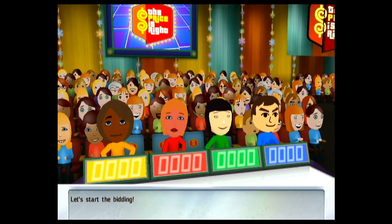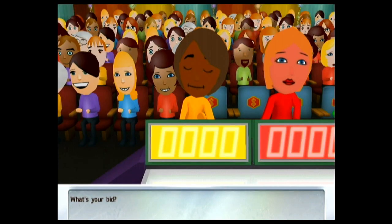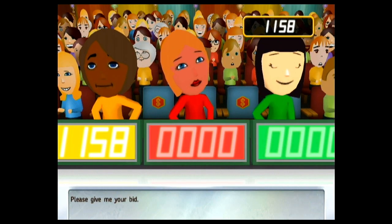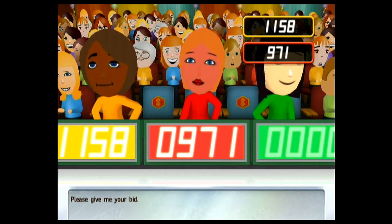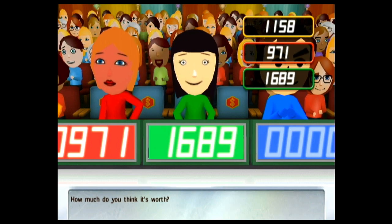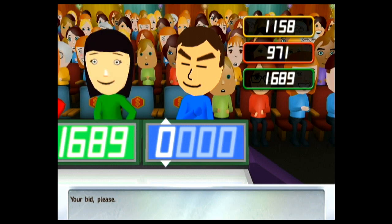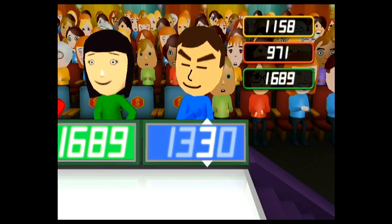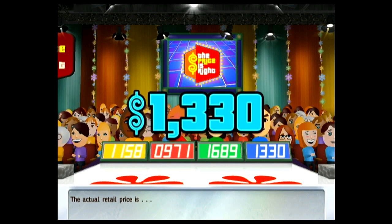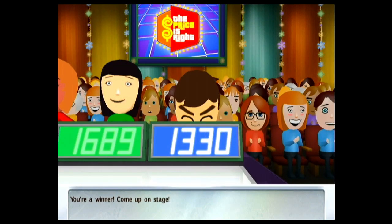Let's start the bidding. All right, what's your bid? Okay, please give me your bid. And how much do you think it's worth? All right, your bid, please. Sounds like someone's exactly right. The person who got the exact bid wins a $500 bonus. The actual retail price is... You win! Come up on stage!